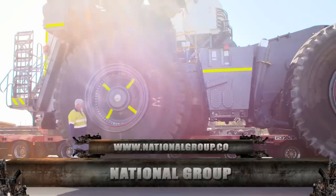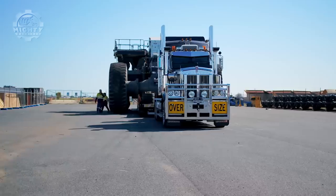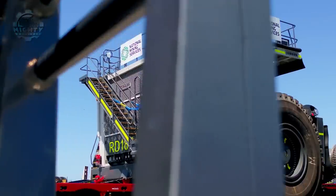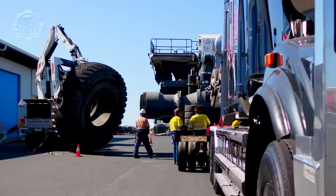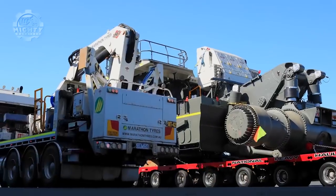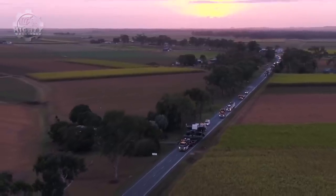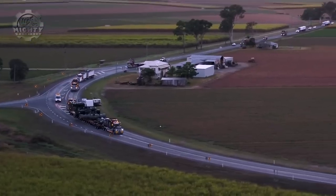Due to its weight, moving it from one place to another has been challenging. The National Group has decided to only take it off its wheels before loading as a result. Once that has been established, it is moved using a road rail that is driven by two large vehicles. To ensure greater safety, not just for the people surrounding it, but also for the operators, the police escorted this machine throughout its journey.